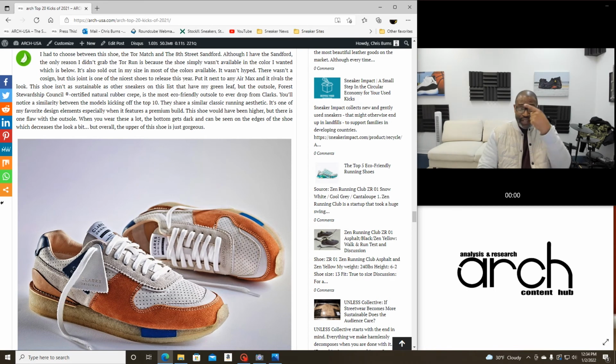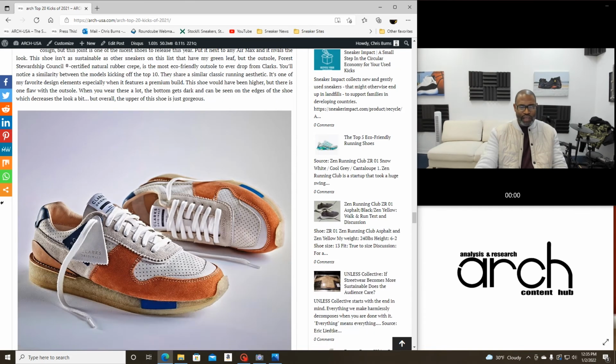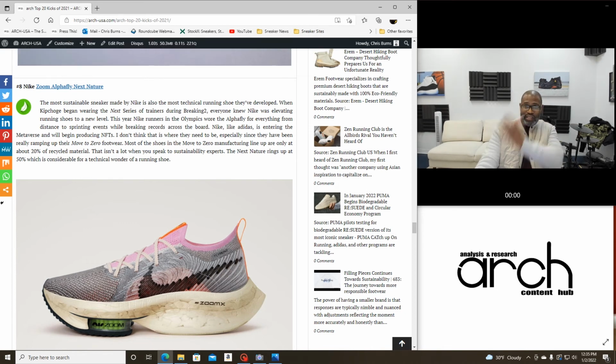This joint is fly. Comes in multiple colorways. The materials are better than most of the things that you can buy from a dress shoe company. The Tour Run is my number 9 shoe. Let's keep it rocking. The number 8 shoe, and I know this is comfortable territory for all of us because it's Nike. It's the Zoom Alpha Fly Next Nature.